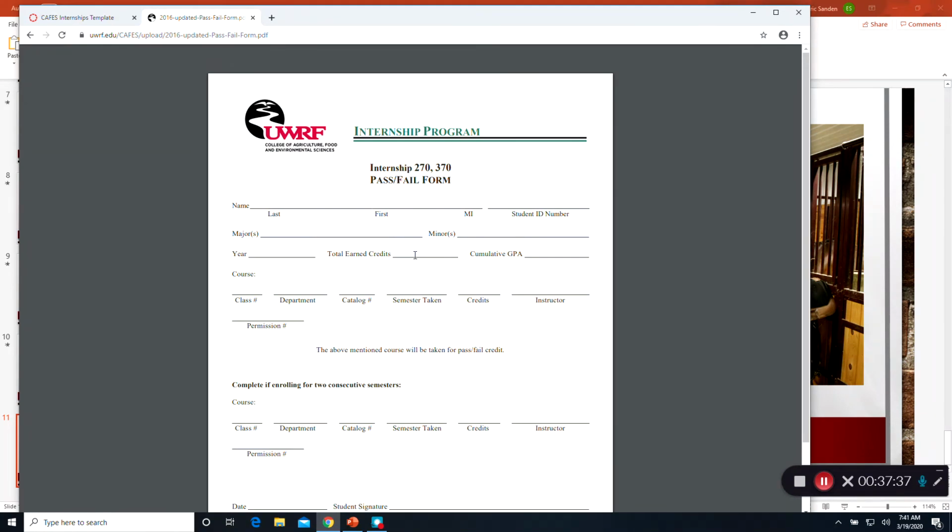Now, don't get too worked up about it, like what if I don't pass a class, or whatever. All we need to do is know that you have more than 30. That's all we're looking at. Likewise with the GPA, it's at the end of the semester. As long as it's more than 2.0, we're good. So look at your DAR, look at your overall GPA, and put that there.